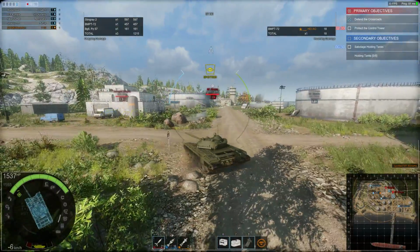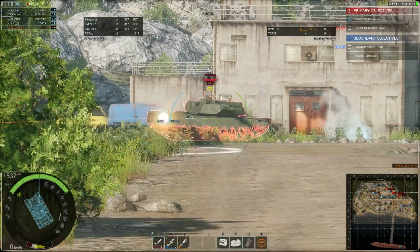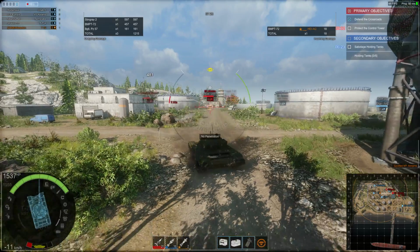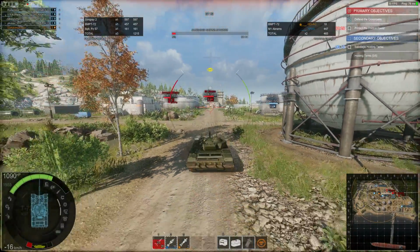Identify. Alright, so we see our targets. We have an Abrams out there. No pen. With that sort of firepower pointed at me, I'm going to have a hard time getting pens on anything. So I'm going to pull back a bit.